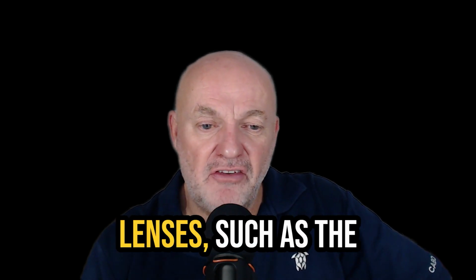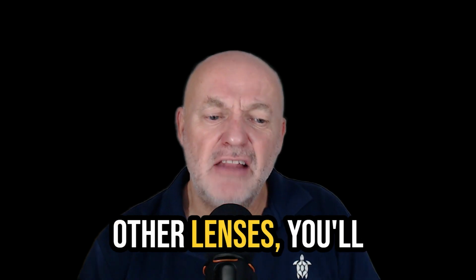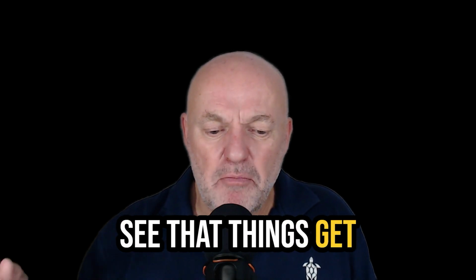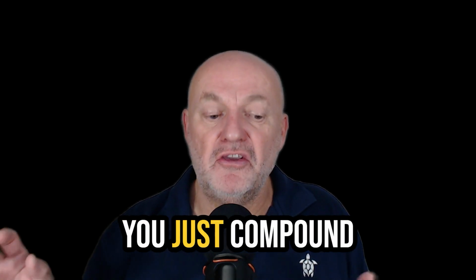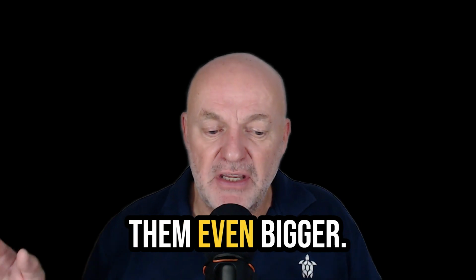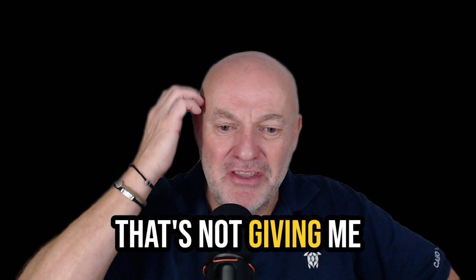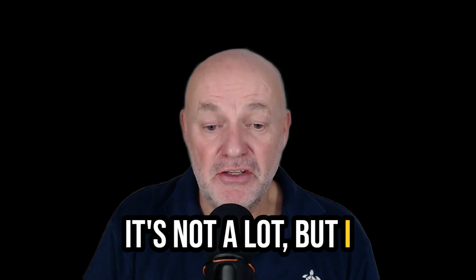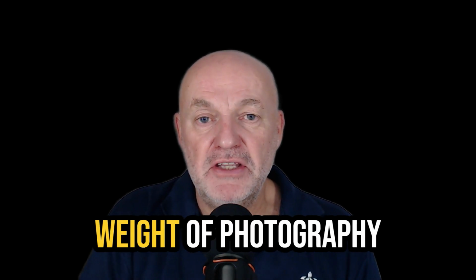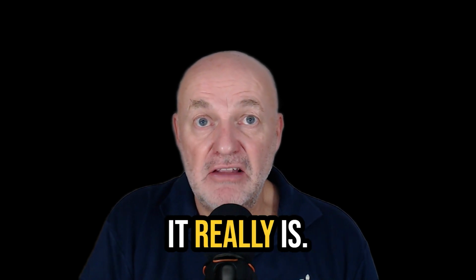If you look at other lenses, such as the 28 to 70 f2.8 against the f4 version, and other lenses, you'll see that things get bigger. And on telephoto lenses, things are already bigger, so you just compound that by making them even bigger. To be honest with you, that's not giving me the demonstration of the difference that I was hoping for. It's not a lot, but I do know people who struggle with the weight of photography gear, so it is a serious consideration. It really is.